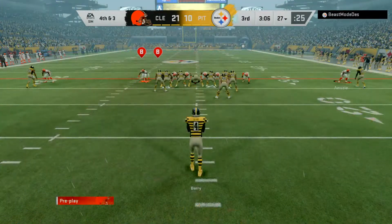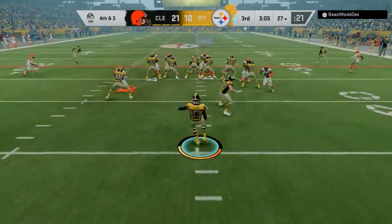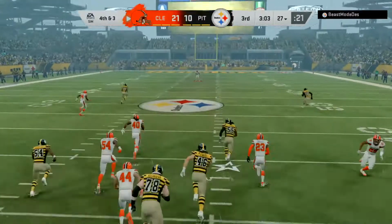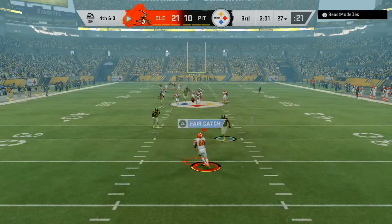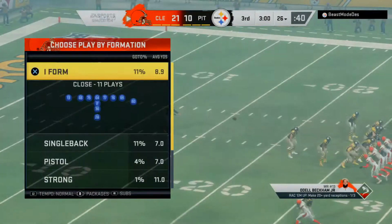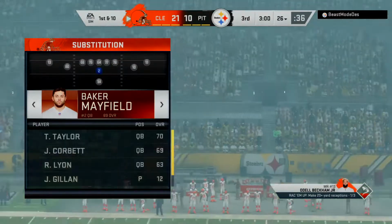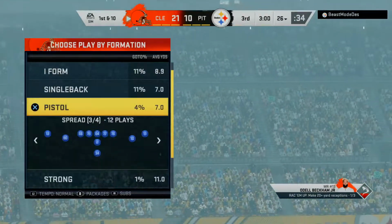Here's Jordan Berry now as he'll kick it away for the 2nd time. Good coverage there holds him to just a 2-yard return following a punt of 44. And out will come the offense as they take over.